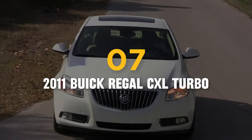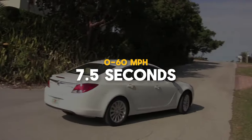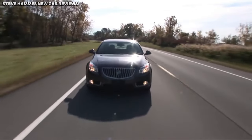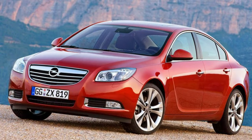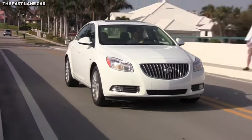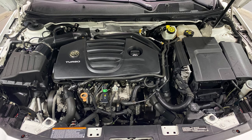Number 7, 2011 Buick Regal CXL Turbo, 7.5 seconds. Buick revived the Regal name in 2011 following a 6-year break from production. The model was based around the European Opel Insignia and catered to the midsize sedan market. In CXL Turbo form, the Regal was kitted out with a turbocharged 2-liter engine.